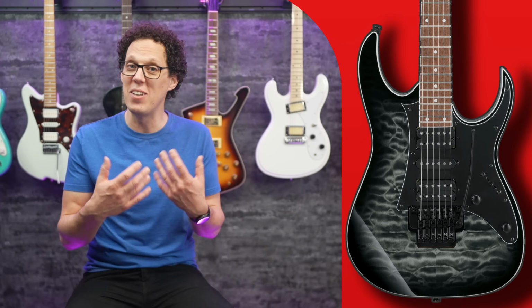QMB-TGB. No, not tropical green bloom, that's transparent grey burst. Not green anything. Just the right amount of dramatic without looking full glam and shouty. Let's take a look at it. You are looking at an exquisite quilted maple top over a lightweight Meranti body.